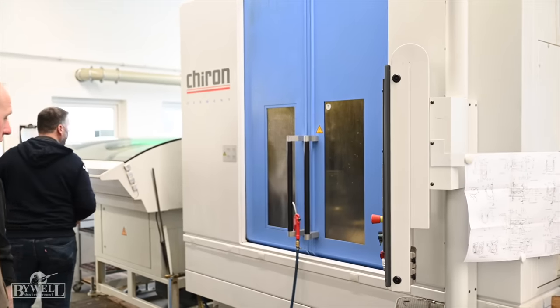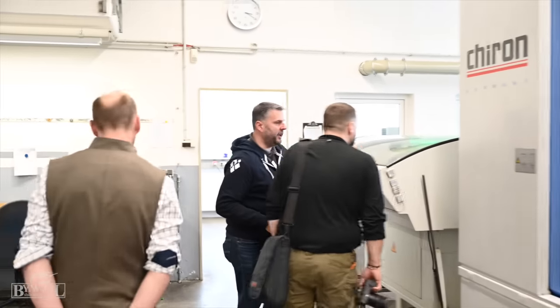Yeah, so this is making these parts now, and the raw material actually is a long bar, like you can see in here.